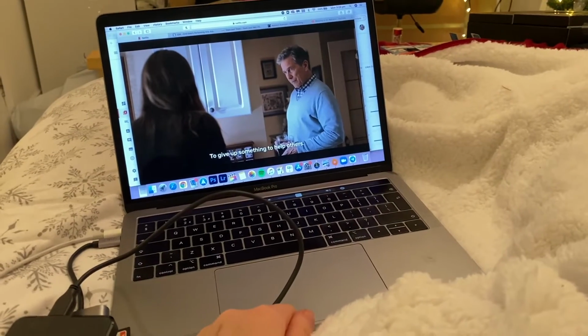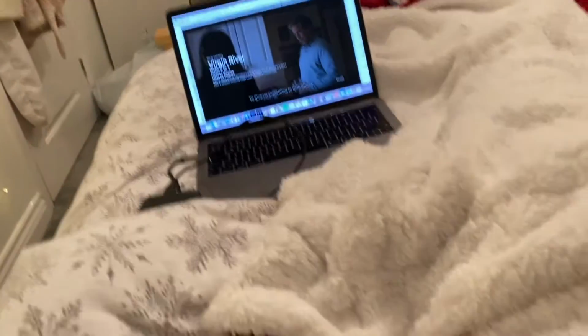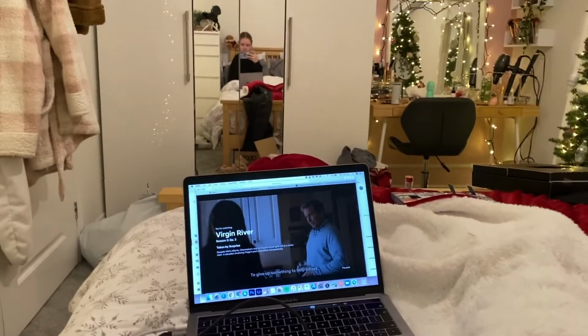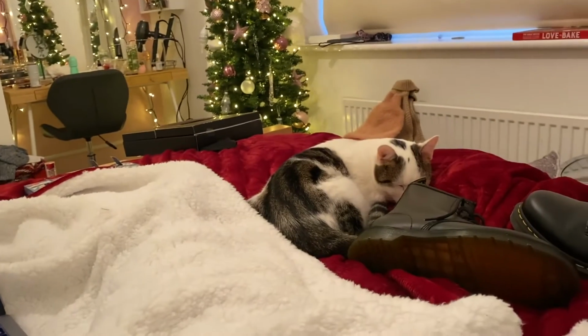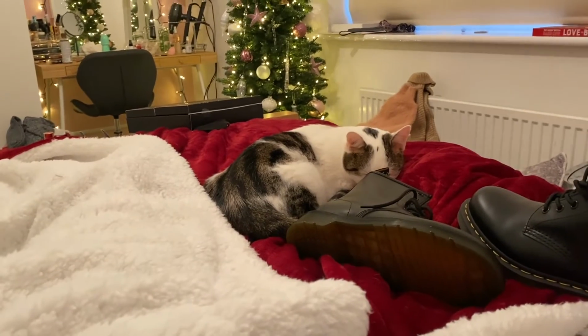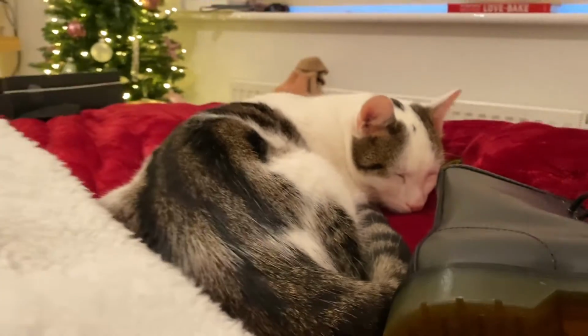Okay, I'm filming on my phone because my camera's dead and I'm too cold to get it. I'm actually under my duvet now. Got a cup of tea. I'm watching Virgin River. Okay, I've just posted on Instagram because I haven't posted in like a week. Sammy's just hopped up and joined me. I do have a bed down here for him. He likes to switch between the bed and his bed. You're right, my darling. He's fast asleep.